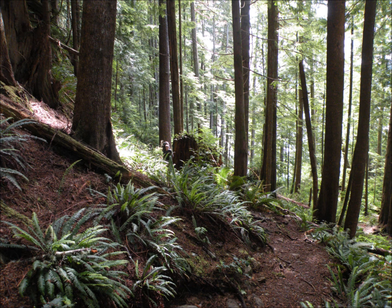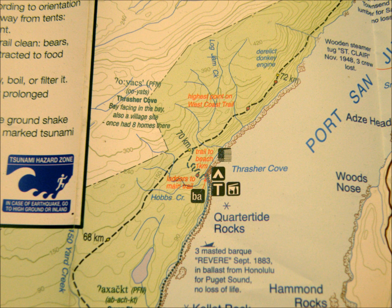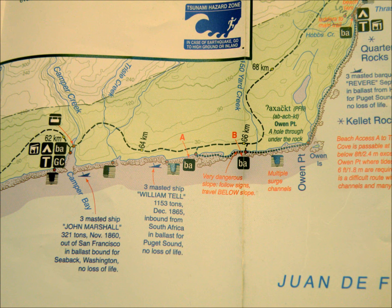Immediately from the beach where the ferry drops you, there's a ladder, the first of many. The ladders are in varying degrees of repair and age. Some are missing a few rungs, but I never felt that any of them were so rotten they were unsafe. Some of the ladders are also not very vertical, so you'll want some upper body strength to allow you to crawl along them. Our first day, we passed Thrasher Cove Campground without going to look at it and hiked all the way to Campers Creek, which was at approximately the 62-kilometer mark, 13 kilometers in.